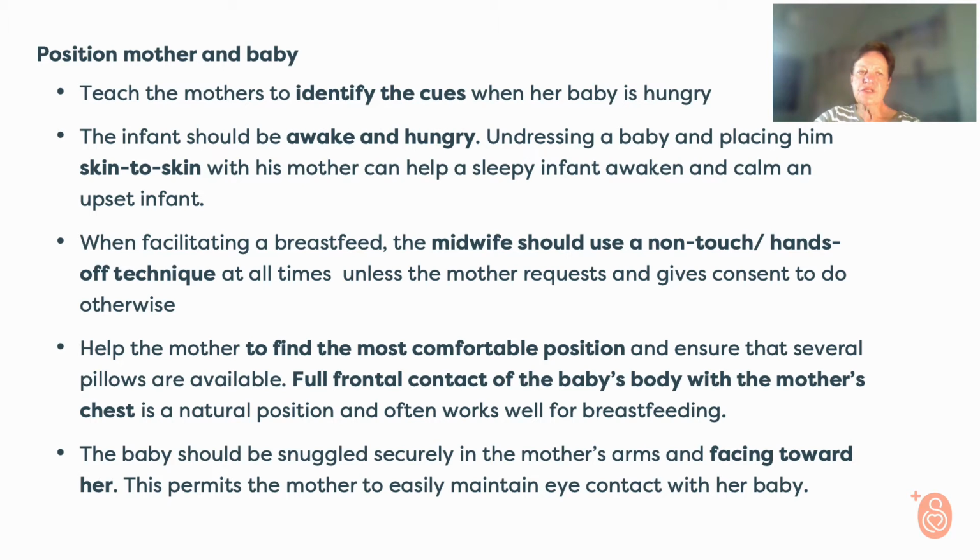Now, if we look further at the position of the mother and the baby in latching, it's very important to teach the mother to identify the cues when the baby is hungry, like we've said previously, so that the mother starts breastfeeding the baby while there are still mild cues of hunger, instead of waiting until the baby is crying, unhappy, uncomfortable and not drinking properly.